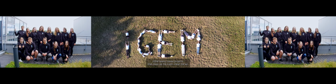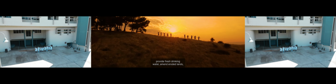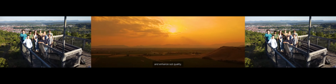iGEM teams create projects that clean up the trash, clean the air, provide fresh drinking water, amend eroded lands, and enhance soil quality.